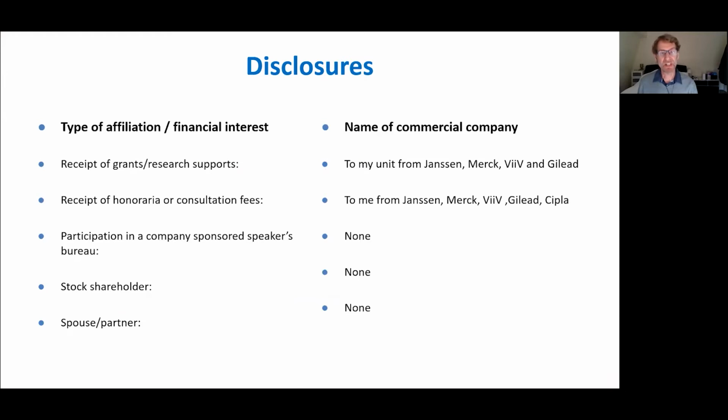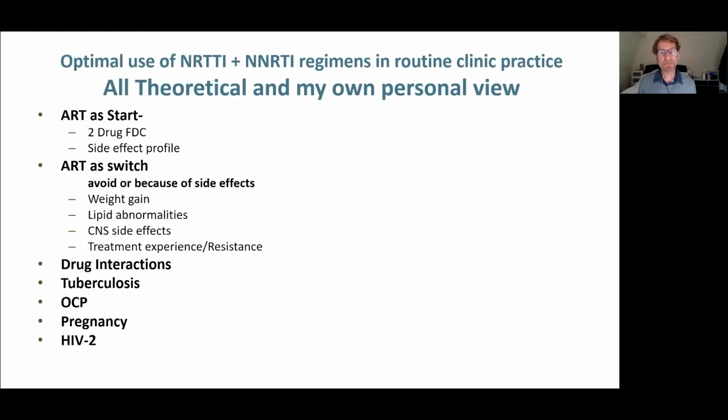Here are my disclosures, and now I'd like to set out an agenda. Because these aren't licensed yet, this is all theoretical and my own personal view, but I'm going to cover starting with a 2-drug regimen, and switching, really mainly to avoid or because of side effects.